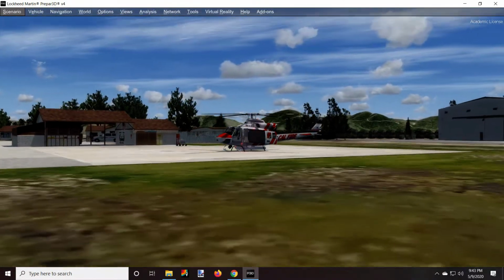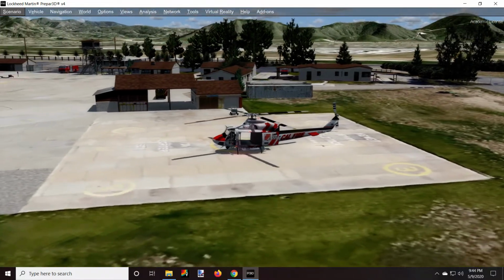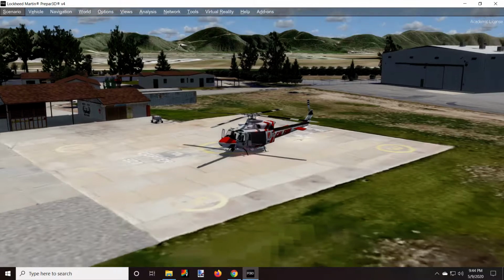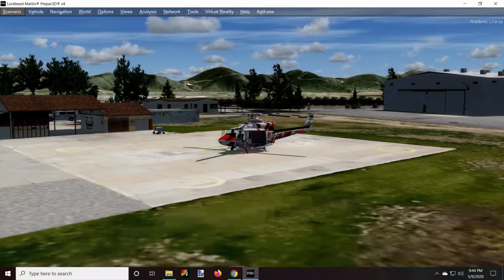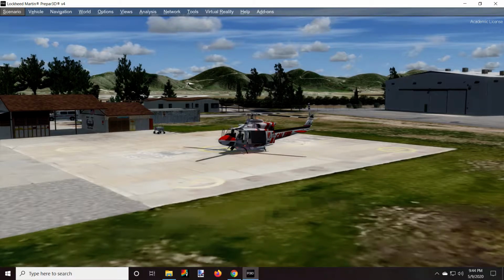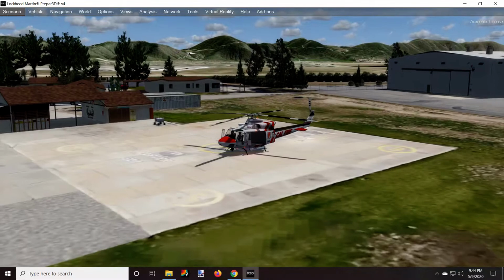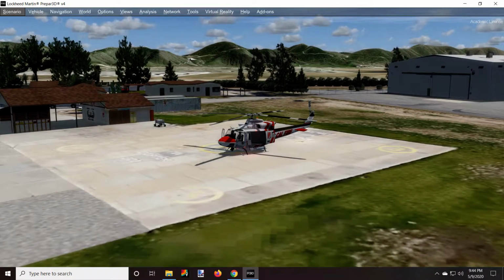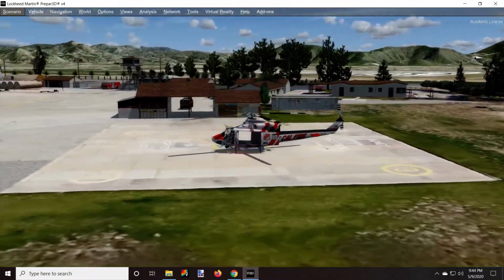As you can see in front of me here is the Bell 412, the project that we've been working on for a long time now. It was shelved for a while for other projects, but I've revived it, and as of this moment, as of May 9th, 2020, these will be released more than likely later this month, relatively soon. They are nearly finished.